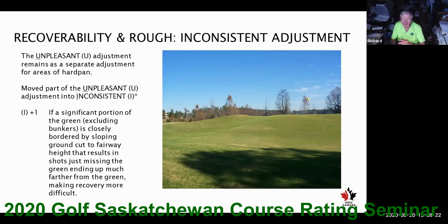They're splitting out the unpleasant adjustment. It used to be used not only for areas of hard pan, but also for areas where there's closely mown areas, fondly known or not so fondly known, I guess, depending on whether you go in them, as collection areas for shots that miss the green and roll down to the bottom of a hill and pose quite a challenge to recover from. So that part has been taken out of unpleasant, even though it is an unpleasant situation, believe me, and is now put in the inconsistent, the I+1 adjustment.